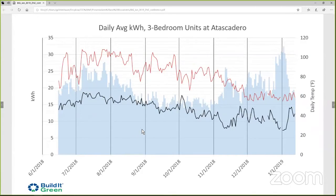As far as the year is concerned, this is just daily kilowatt hours for a 3-bedroom. As expected, it kind of follows the highs and the lows for temperature. You can see as we're heading into January, with this more recent cold we had in early January, late December I guess, I wasn't here to experience it, but that's really starting to drive things up.